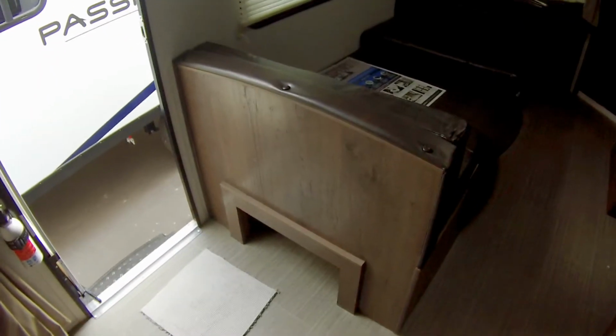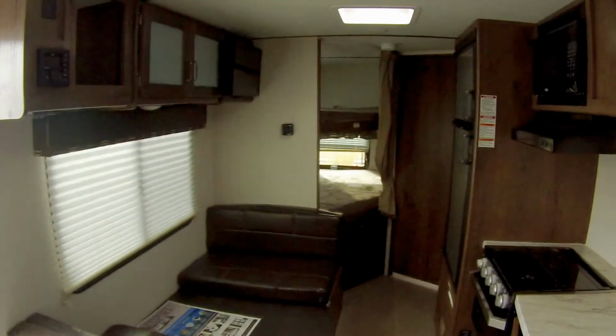Okay, this is one thing that's super cool and super smart. A little shoe storage right by the door. That's so smart. I love it.